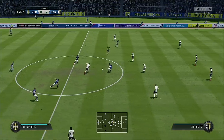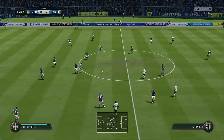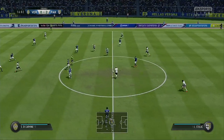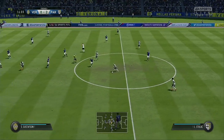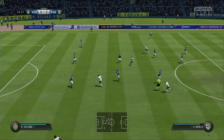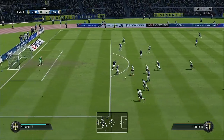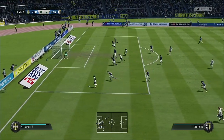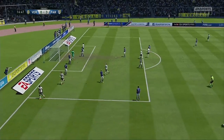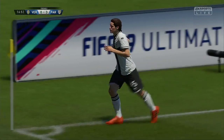Henderson. Good reading of the play, anticipating the pass. Trying to find a way through here, probing away. It could be a chance. Oh, how cheeky is that? Takes a lot of bottle to try that, but he's got it.